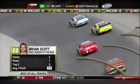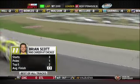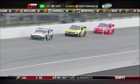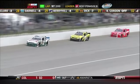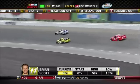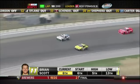And of 5 career top fives, 2 of them here at this track, Vince, and he's showing again. You know, what's really been discouraging for these guys is they had DNFs on all 4 of the mile and a halves this season, so that's the kind of bad luck that they've had, some wrong place at the wrong time. But right now, Brian Scott's got a race car underneath him. Crew chief Kevin Kidd encouraging him, telling him he's got the fastest car on the track.